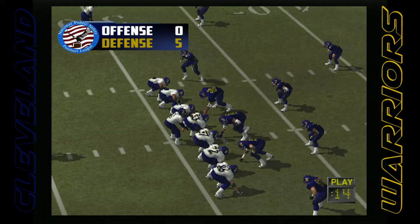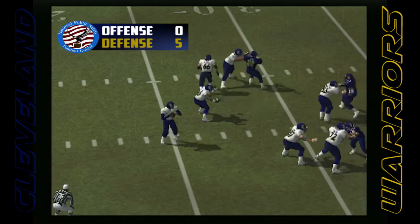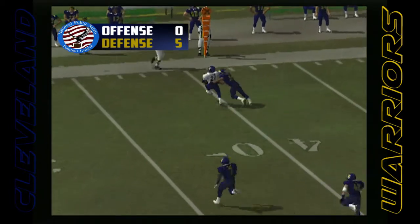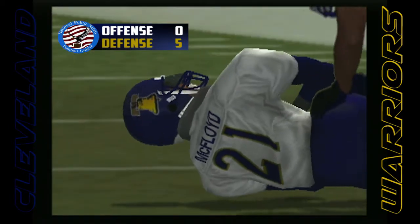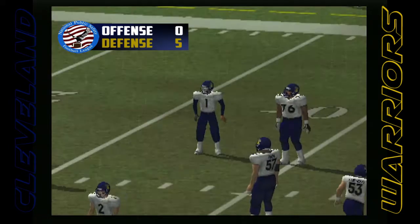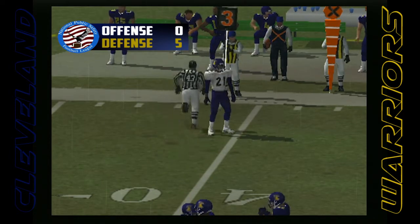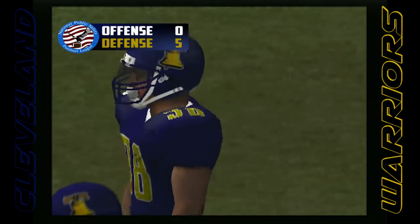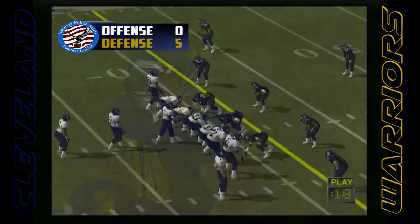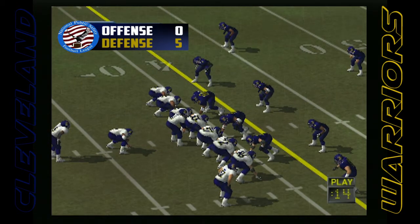So under center this time is Stubbs. Can't tell who's in the backfield. It's TXE. He will throw on this play. That's McFlord. Short of the first down, McCleveland on the coverage. That's two strength archetypes going head to head, locking up on each other.